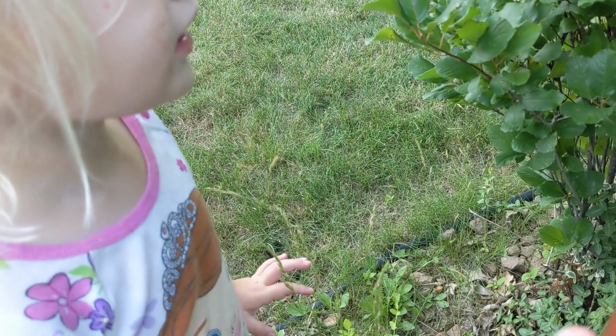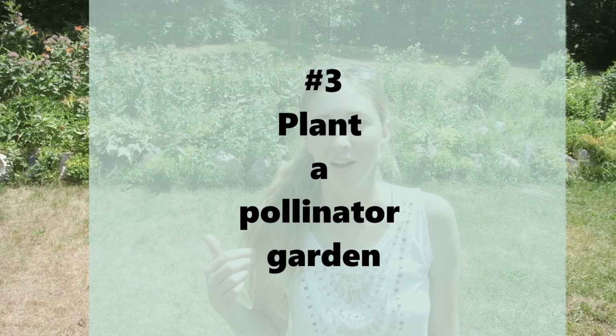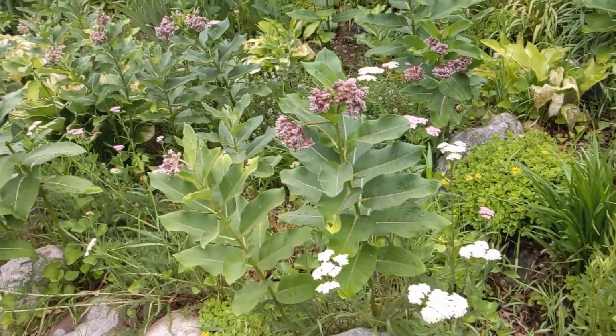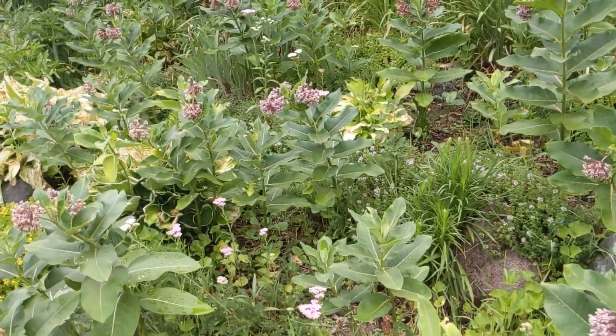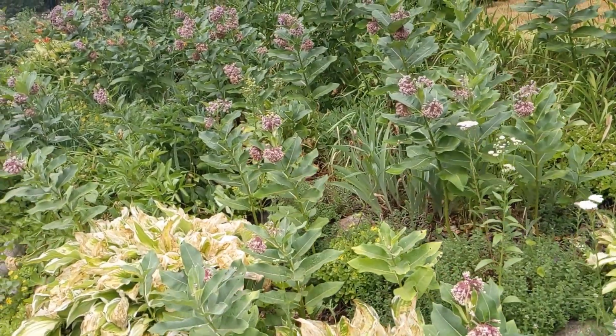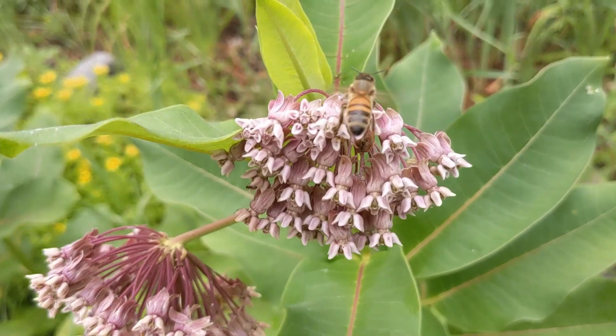And the third thing you can do to help out our pollinators, and a more uplifting and fun thing that you can do, is plant a pollinator garden. I'm sitting in front of my pollinator garden in my backyard. I can't take all the credit for it because it was already here when we moved in, but I have added a little to it over the years. But also this half of the garden has tended to become just the milkweed section, which is totally fine. So we save this half more for the monarchs, and the rest of the half is more the other flowering flowers that we have.